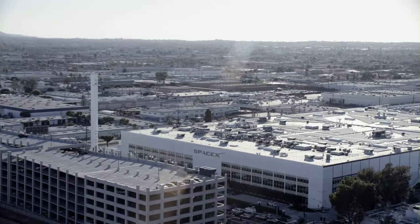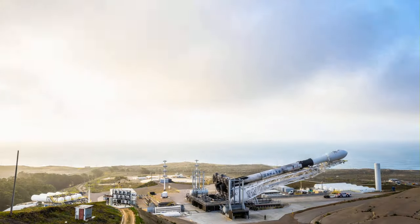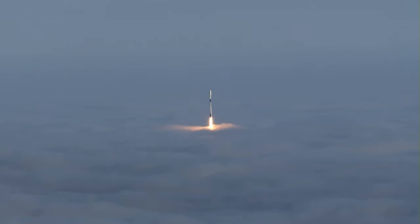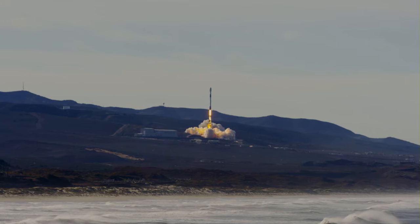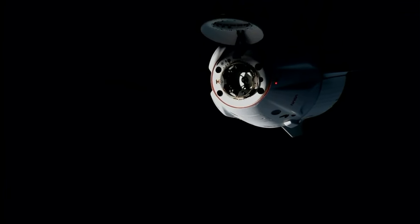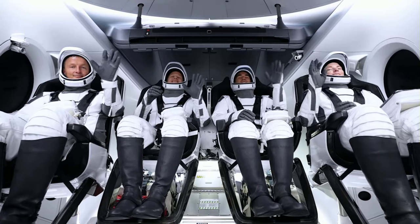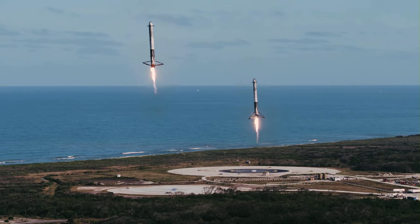Space Launch Director and Countdown Net. Pad is clear. 10, 9, 8. Launch auto sequence has started. 6, 5, 4, 3, 2, 1. Go for launch. Vehicle is supersonic. Stage separation confirmed. Dragon, separation confirmed. Stage one is transonic. Landing legs have deployed. And Falcon 9 has landed.